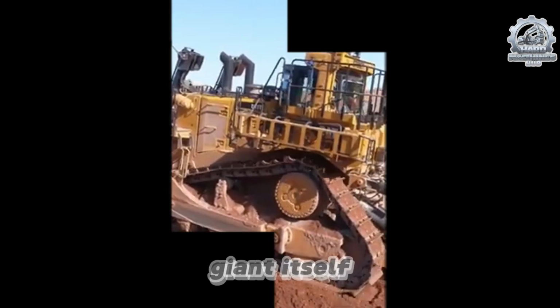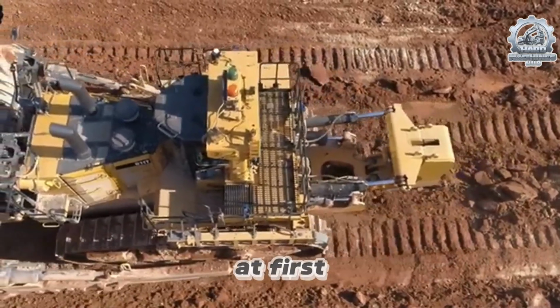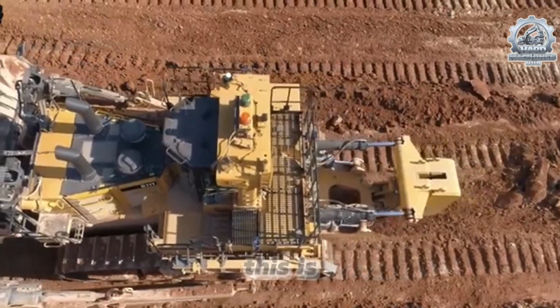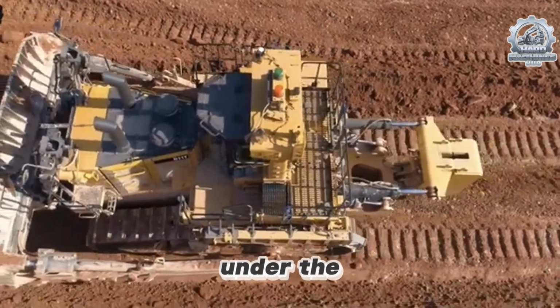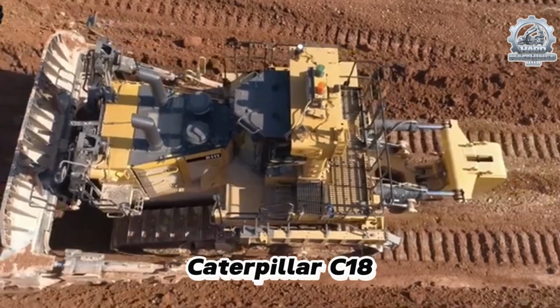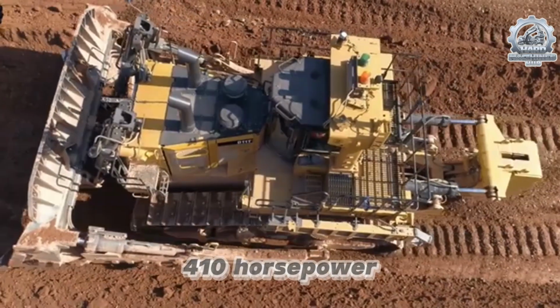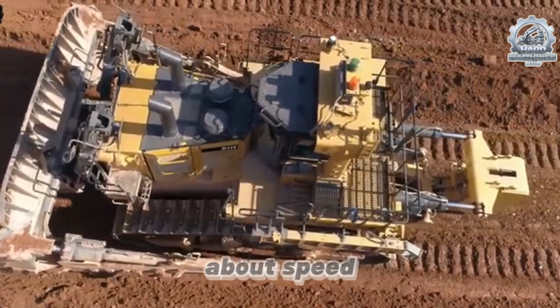Behold the giant itself, Caterpillar D9. At first glance, it might look like just another bulldozer, but no, this is an engineering marvel. Let's talk about what's under the hood. The D9 is powered by the Caterpillar C18 turbo diesel engine, which delivers a massive 410 horsepower to move its 50-ton weight. And how about speed?